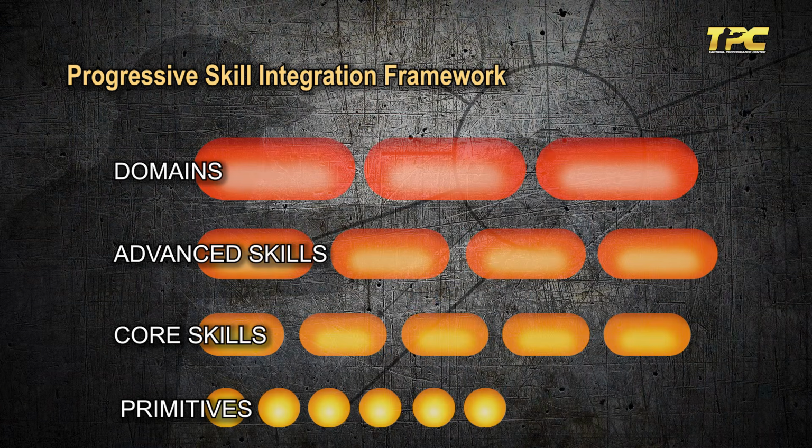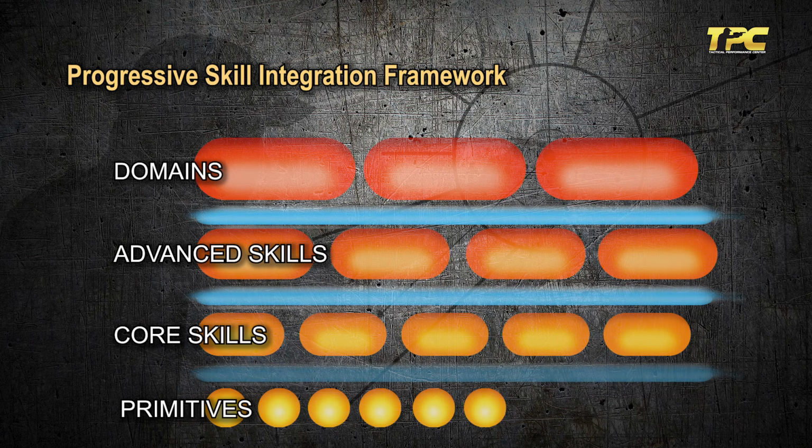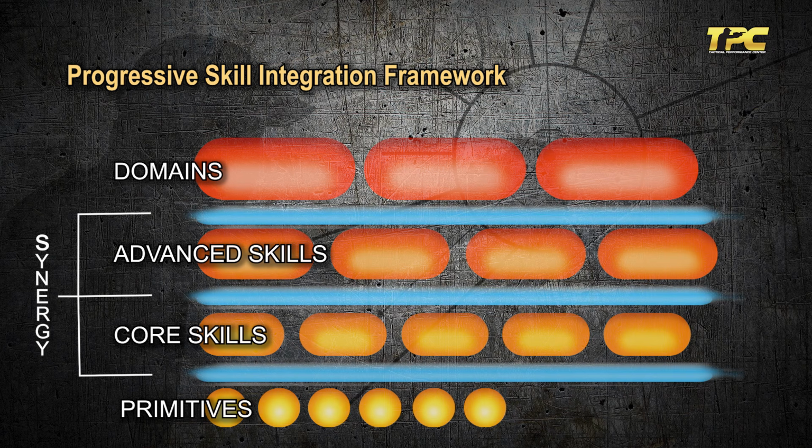Between every layer of this hierarchy, there is a phase of synergy. It is in these synergy processes that skills are connected and integrated. And when performance breaks down, the root of the problem can usually be found either in the primitives or in one of those synergy layers.